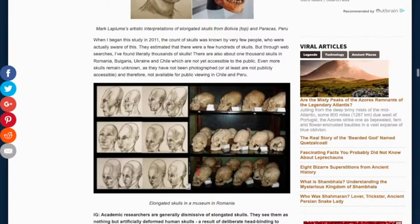Why is it not national news that there are elongated skulls in Europe? Why is it not national news that there's a pyramid in Greece? And this is what I mean. It kind of boggles my mind.